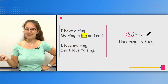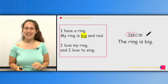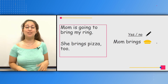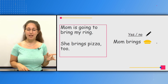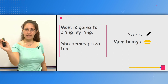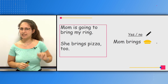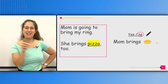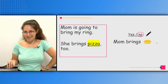Yes, the ring is big. We can see the ring is big and red. Next question. Mom is going to bring my ring. She brings pizza too. The question is, Mom brings pie. Look at the picture, you can see a pie. Mom brings pie. Is it correct? No, of course not. She brings pizza. Mom brings pizza, not pie.